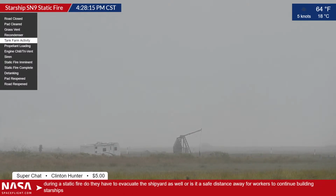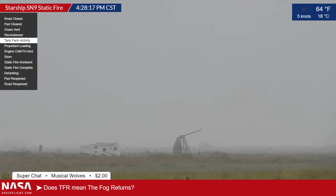Okay, Musical Wolves got me with a fog. That's pretty funny. They say, does TFR mean the fog returns?